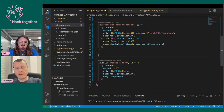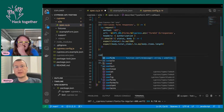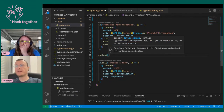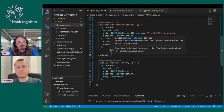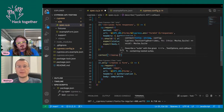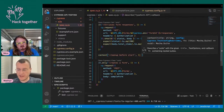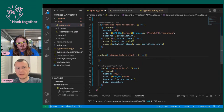So what I'm going to do here is create a context. This is also from the Mocha library. You can create contexts to better organize your test suite. I'm going to create a context that I'm going to call cleanup before start, and you can call it whatever you want. I'm just giving it a name that makes sense for what I'm doing.